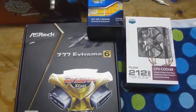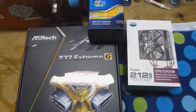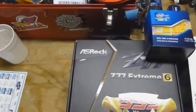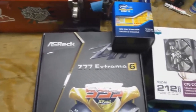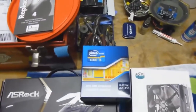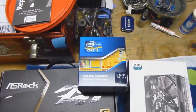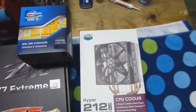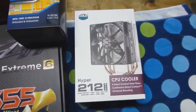Well, it's just a few parts that I picked up today from my local Micro Center, and it's the ASRock Z77 Extreme motherboard, the i5 processor, the 3570K, and the Cooler Master Hyper 212 EVO CPU cooler.